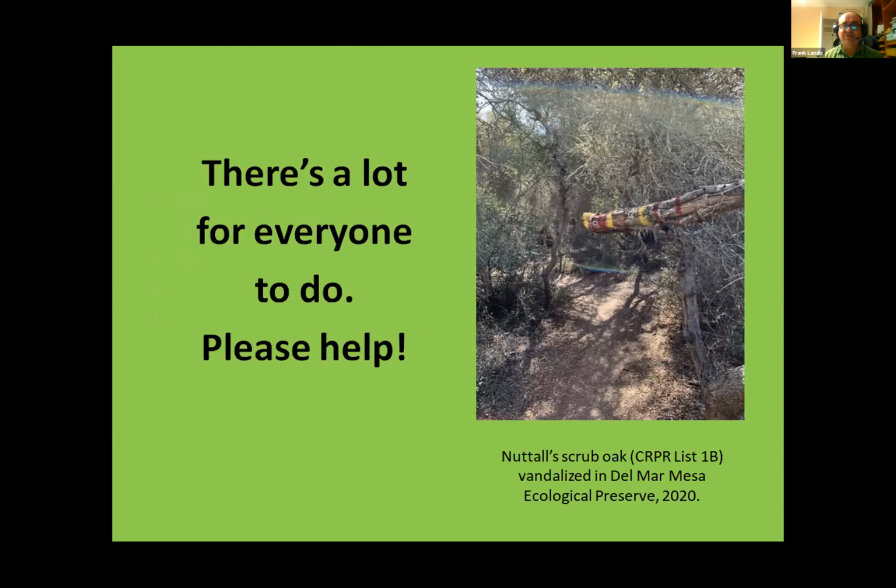And by the way, just to show Tony, this is about a 15-foot tall Nuttall scrub oak in the tunnels at Del Mar Mesa. Somebody kept banging their head on it, so he thought this was the appropriate response: to cut the branch off and then paint it.